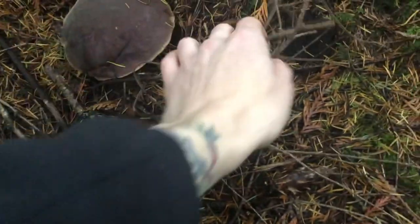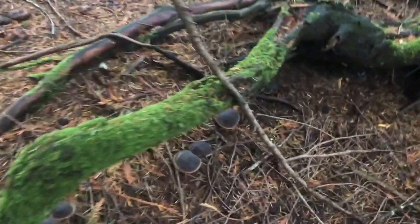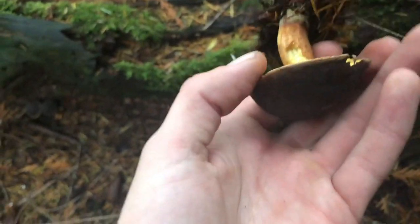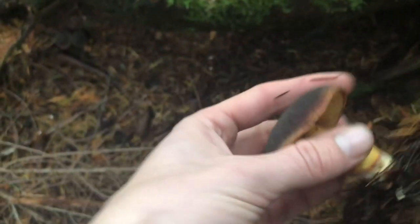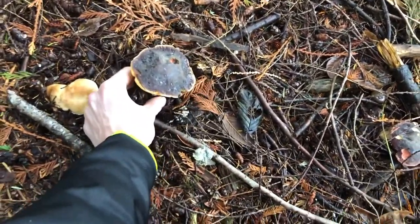These are the Xeromphalina. I'm probably butchering it. They're growing in this line along this tree root, all the way up to this cedar. Kind of dug for. Ooh, they're not. They're different. We're gonna see. Very thick stipe.